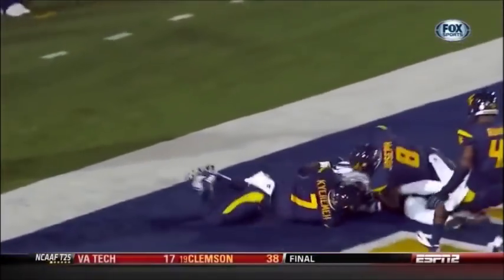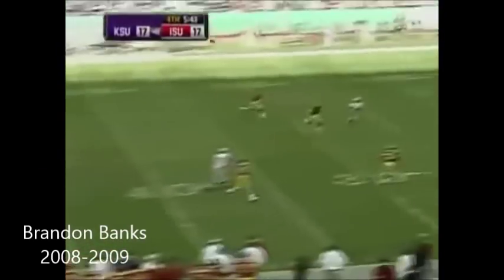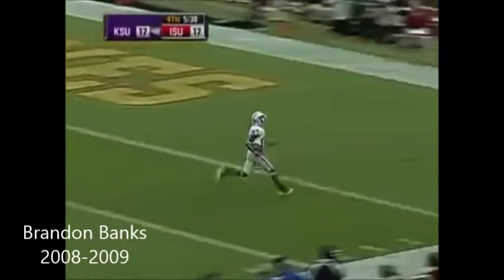Look at Harper looking that thing in and double cover. Gregory out of trouble. Now looks over the middle. And this is caught. It's going to be a touchdown.